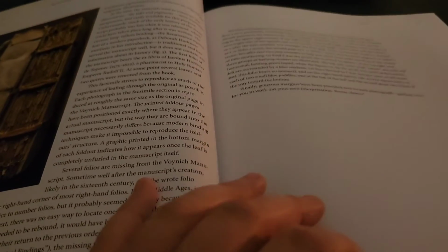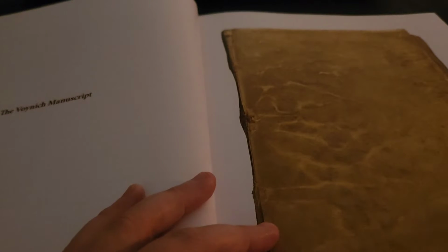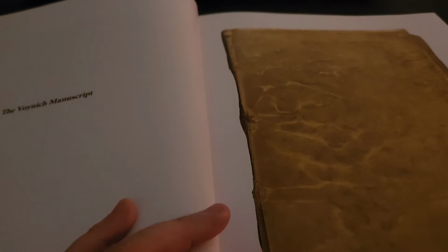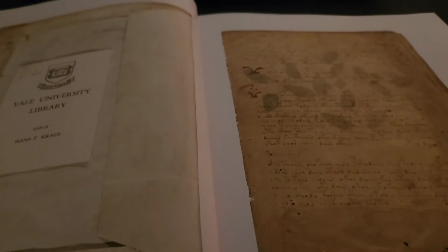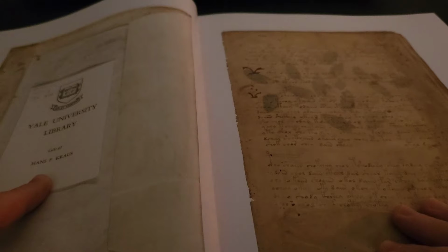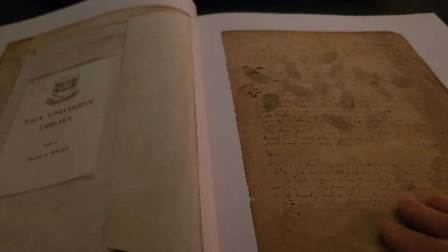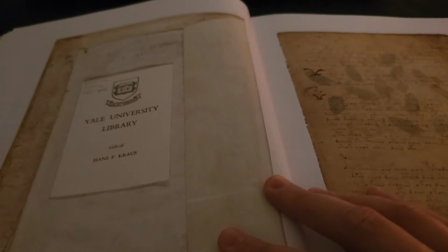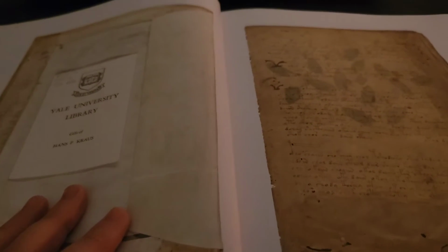So, Ethel left it to her friend Anne Nill, who was a longtime friend of Ethel's and Wilfrid's. She worked in Wilfrid's bookshop as an assistant. And in 1961, Anne sells it to H.P. Kraus, who was a rare book dealer. And in 1969, Kraus gives the book to Yale University, and that is how it came into Yale. So that's kind of the history of the book patched together.